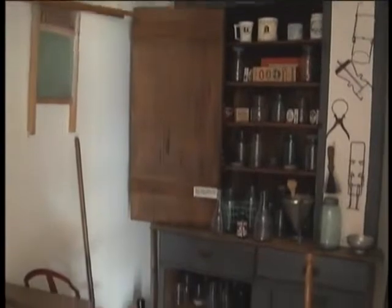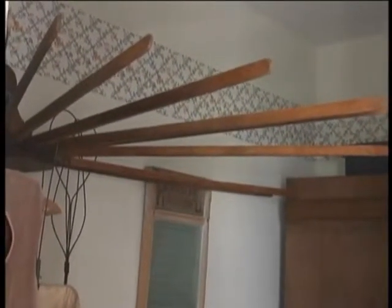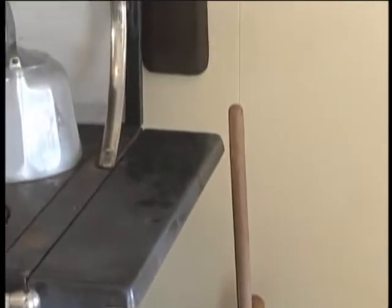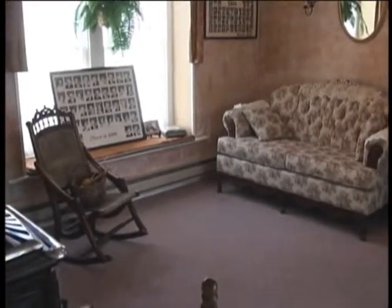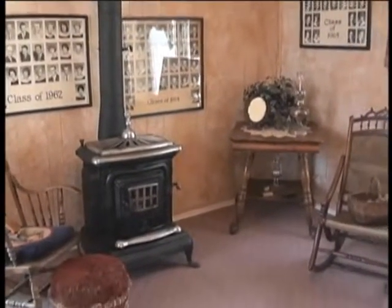This would be the storage area with the washing machine, old scrub board, and the clothes hanger to dry clothes. Here we have coleslaw maker, cabbage cutters, little hand butter churn, typical 1800s front room. I think they used to call them pilers back then. Typical coal or wood burning front room stove.